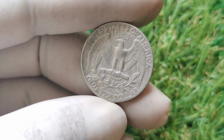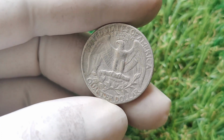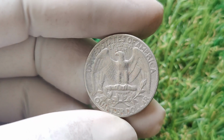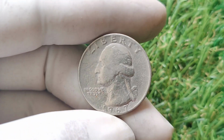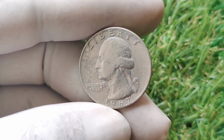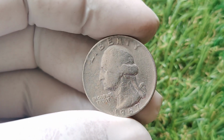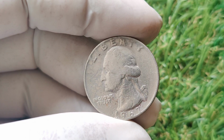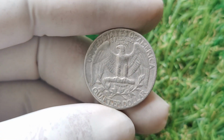Whether or not you'll ever find one is another story, but it's out there. So what can you do? Check your pocket change. Go through your old coin jars. Visit estate sales and flea markets. And learn to spot the signs of a valuable coin, especially doubling, unusual weight, off-metal color, or mirror-like surfaces. If you think you've found something special, don't clean it. Get it authenticated and graded by a professional grading service like PCGS or NGC, and most importantly, stay curious.